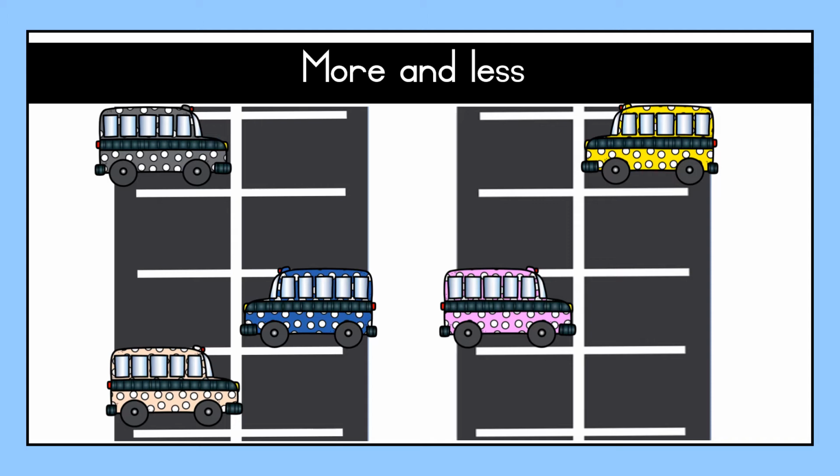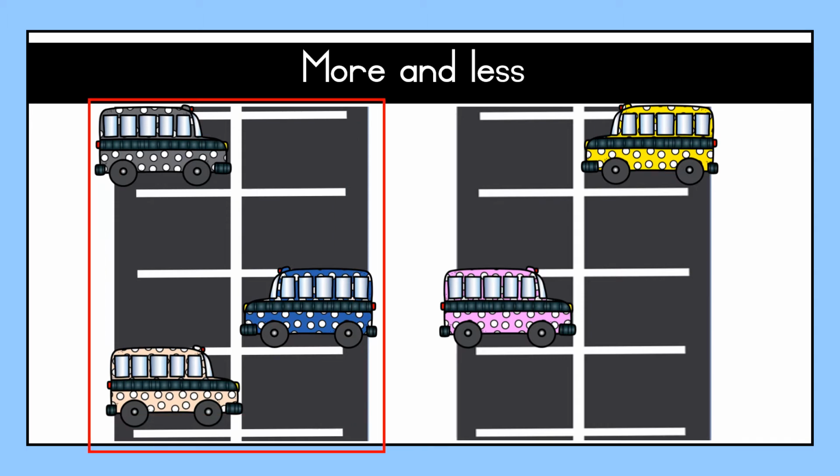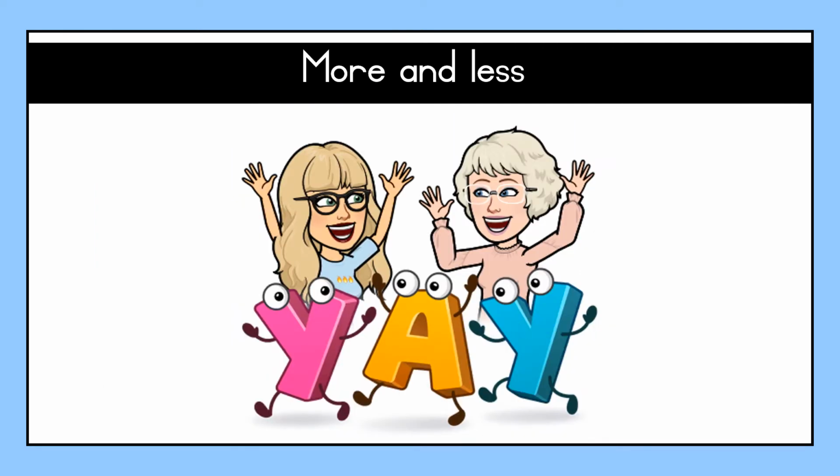Which parking lot has more buses? Well done. This side has more buses than the other side. This side has 3 buses and the other side has 2 buses. Good job, friends. You are doing really well.